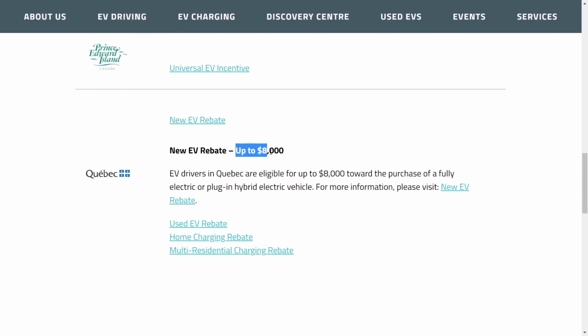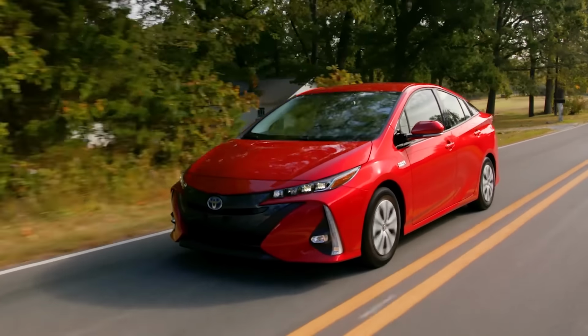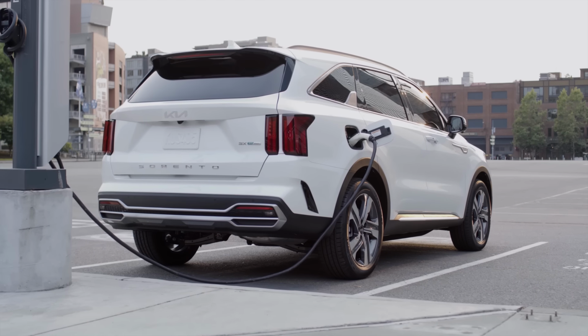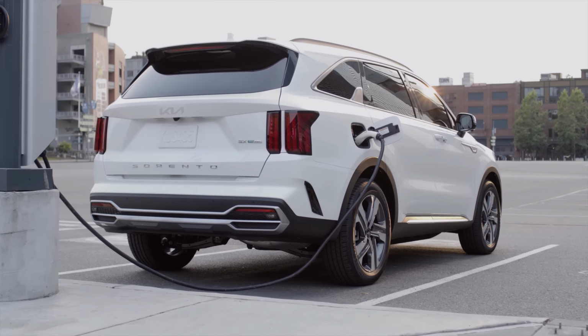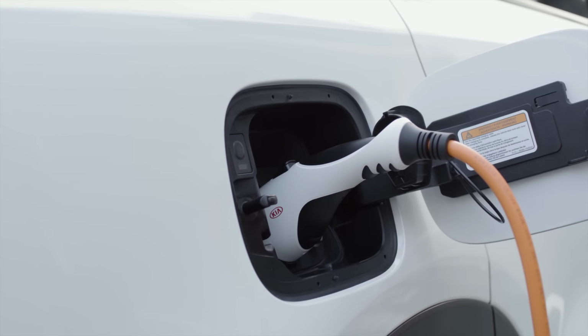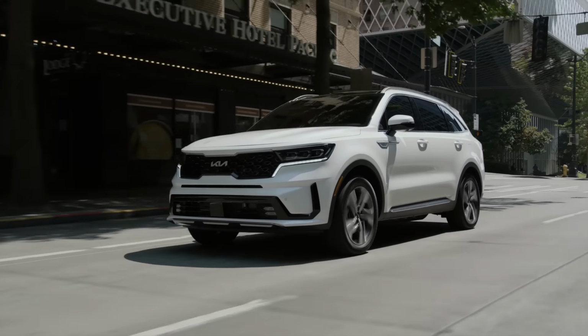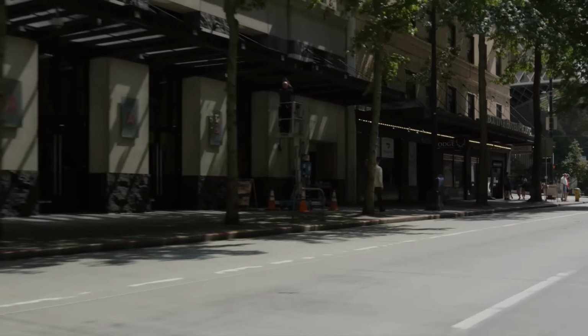Now, there are other things you need to consider if you're thinking about buying a plug-in hybrid car. For example, you need to have the ability to charge and plug in your car. So you're either going to have to install a charger in your driveway or have access to one at work or where you're located. Now, many often wonder, how much does it exactly cost to charge an electric car? And how does the cost of electricity compare to the cost of gas?